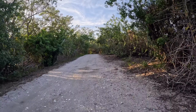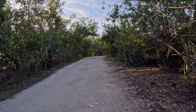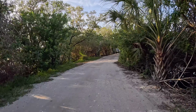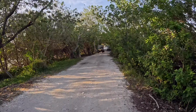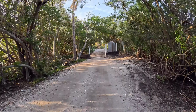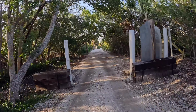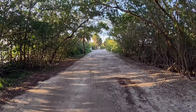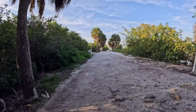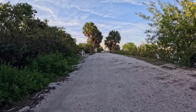But there's plenty of fish on the, I'll call it brine side of the trail. And quite often there were people fishing in that area. And we're coming to the end of the path. And it comes out on the other side of the park.